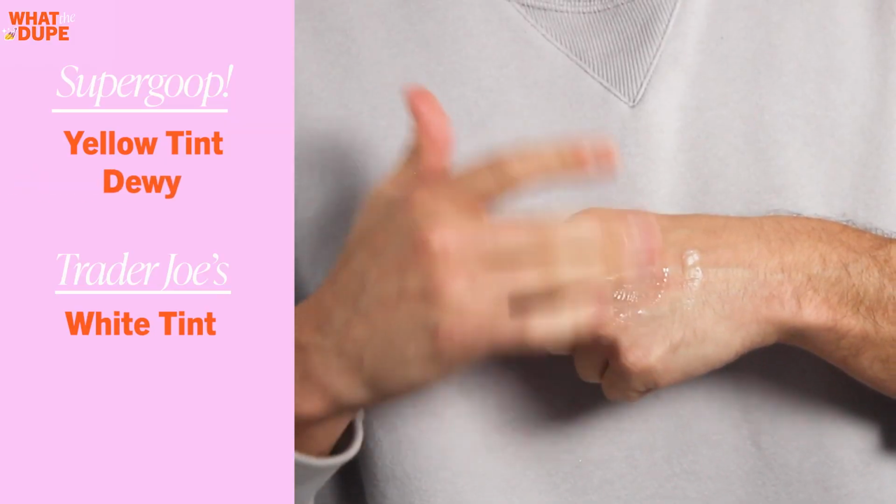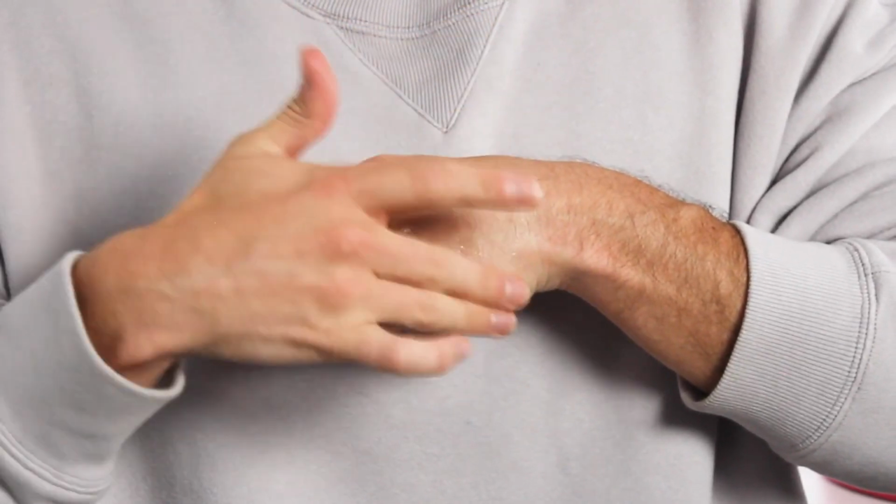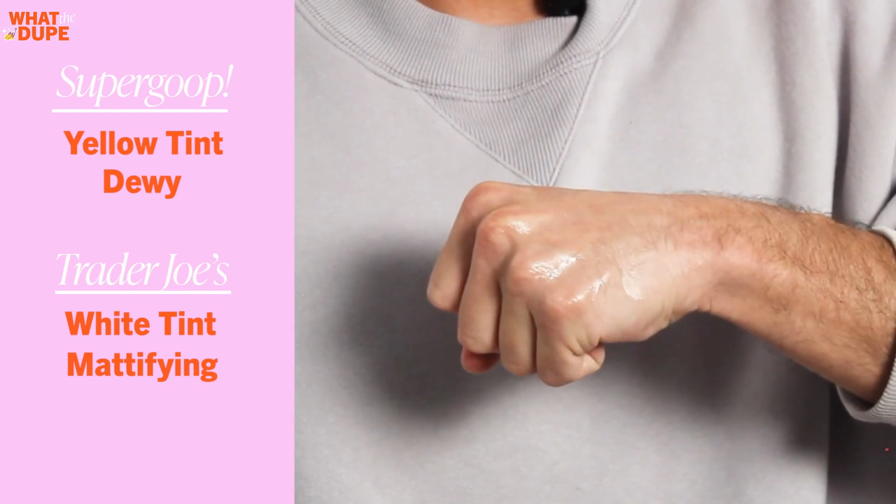Blends out super well. It's very dewy, which is kind of weird for an unseen sunscreen. I thought that this was supposed to be more matte. So that one is Supergoop. Next, we have Trader Joe's. This one takes a little bit longer to blend, but it's way more mattifying, as you can tell.